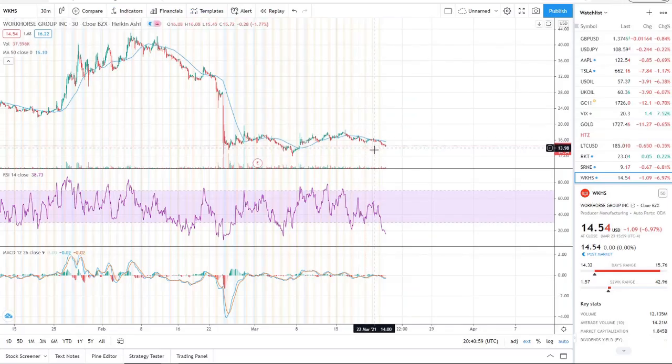So let's look at the chart. It continued going lower since I talked about it, right? I set it at 14.88. It's at 14.54. Does this have room to go even lower? Yeah, this can touch 12. This can probably touch $10.